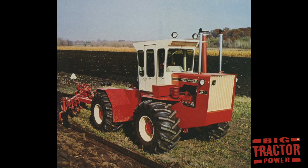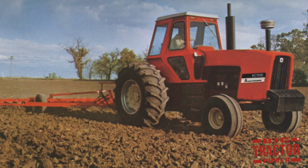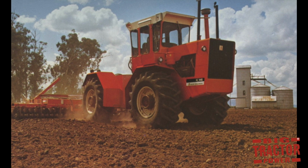The early Allis-Chalmers 440 models were known as the AC 440 Landhandler, and they featured a white cab and a white grille. In 1973, Allis-Chalmers introduced the 7000 series two-wheel drive tractors, and as a result, the Allis-Chalmers 440 received some cosmetic updates with an orange cab and a black grille to meet the same styling standards as the Allis-Chalmers 7000 series.